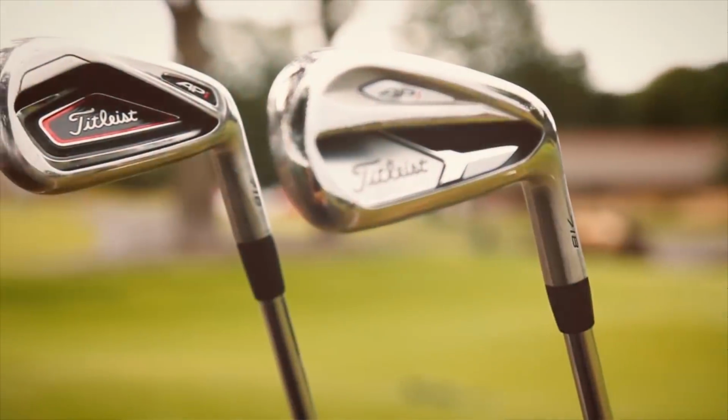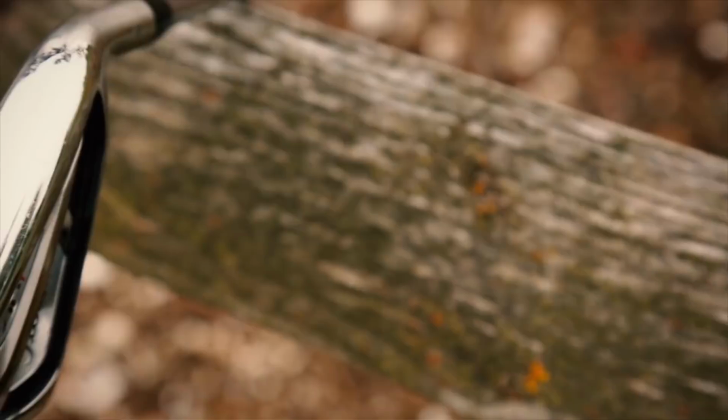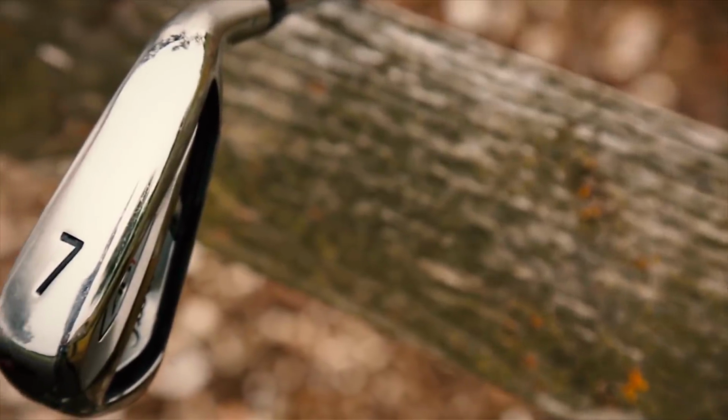I think when you set that down behind the ball, it's not going to put anyone off at all, even if you're playing off a 5 or 6 handicap. I don't think there's anything about this club that there's not to like. It's really part of the Titleist iron family. It's not stuck out there like some ugly, chunky game improvement model. It's refined. It's got really nice looks.